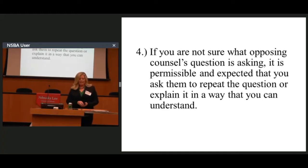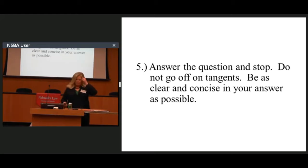If you're not sure what opposing counsel is asking, it is permissible and expected to ask them to repeat the question or explain it in a way that you can understand. It is the job of the attorney asking the question to ask it in an understandable manner. It's not your job to interpret or try to figure out what is on his or her mind.